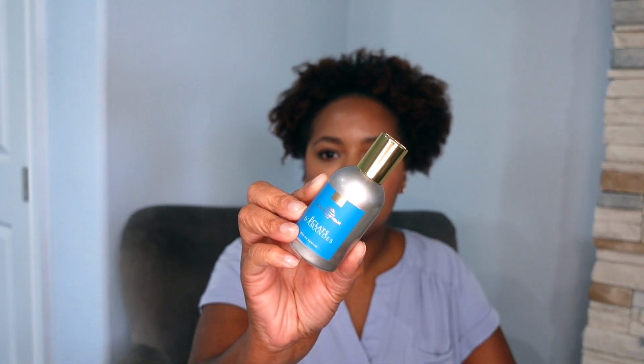Now, I do want to mention that if you still really want to try this fragrance but you really can't swing it, they do come in a smaller bottle now. When I ordered this, the smaller bottle was not available, or else I probably would have gotten that. But the smaller bottle is available now on the Xerjoff website, and it is 99 euros, which is approximately 115 US.